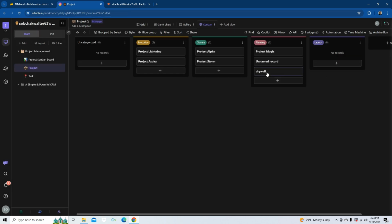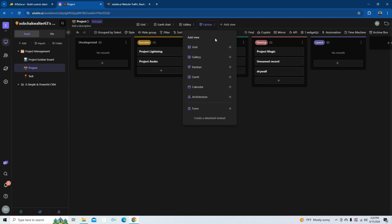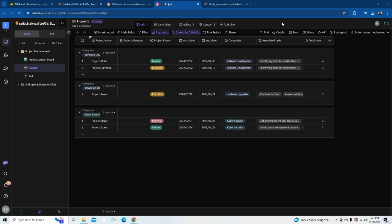Easy as that, and there we are. Drywall pops up here. So the most common views would be grid, Gantt chart, gallery, and Kanban. You can also add calendar if you'd like as well. Okay, next we want to check out is form and create one.